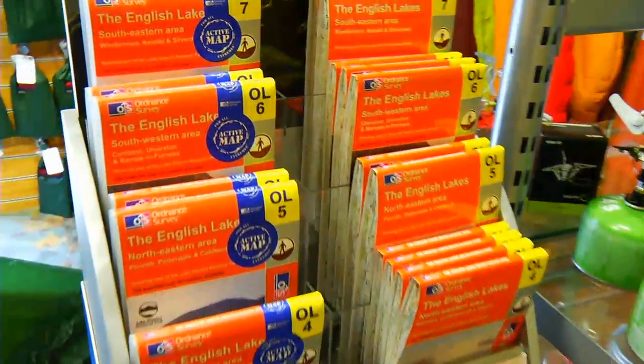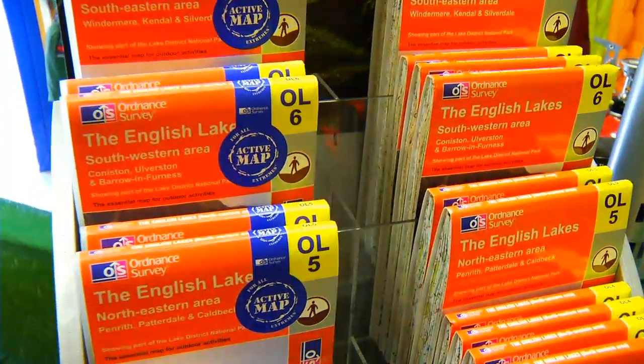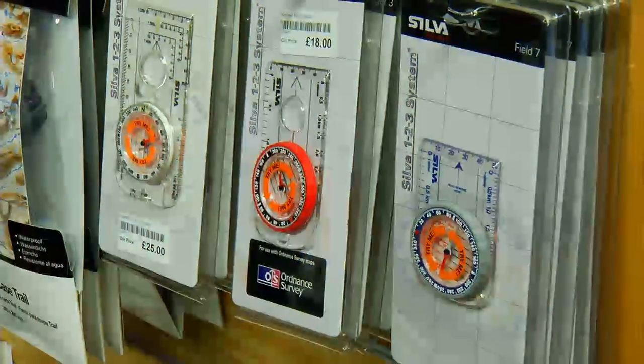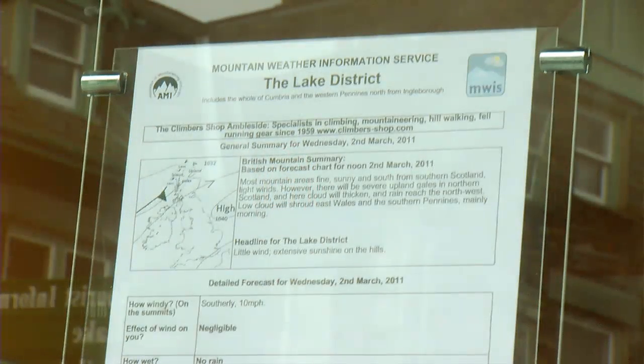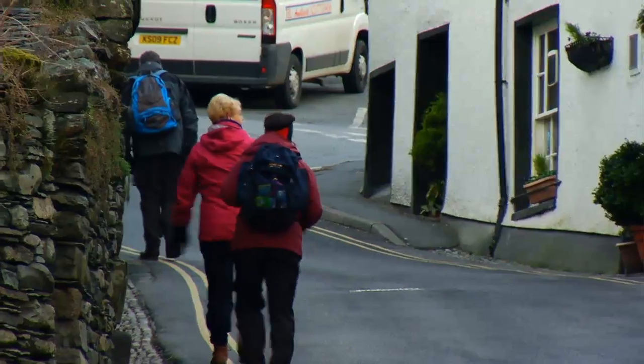And assuming you've got your rucksack with you and you've got your water and your sandwiches, is there anything else that you should definitely have in that kit? Yeah, you need to take a map and a compass, and you need to know how to use them. Check the weather as well. Shops like ours put the weather on their windows. Come to the window, have a look and make sure that you've checked the weather so you know whether you need a heavy waterproof, or just take your windproof with you. Happy walking and safe walking.